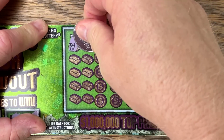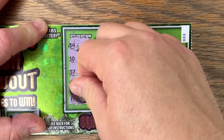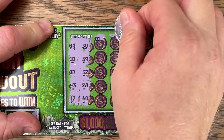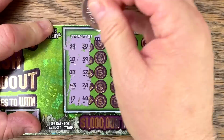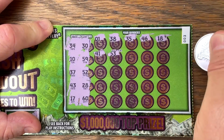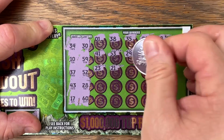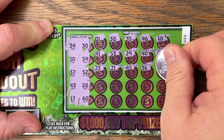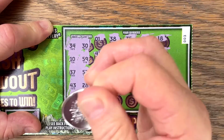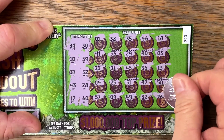I'd love it if we could just get one big win today. 34, 30, 10, 59, 37, 52, 43, 28, 17, and a 60. It just takes one. I don't play this ticket hardly at all. I don't want to do this challenge for a while, but it's kind of hard to gather up every $20 ticket, surprisingly. All right, last row, 57, 9, 49, 32, last spot, and nothing on the second one.